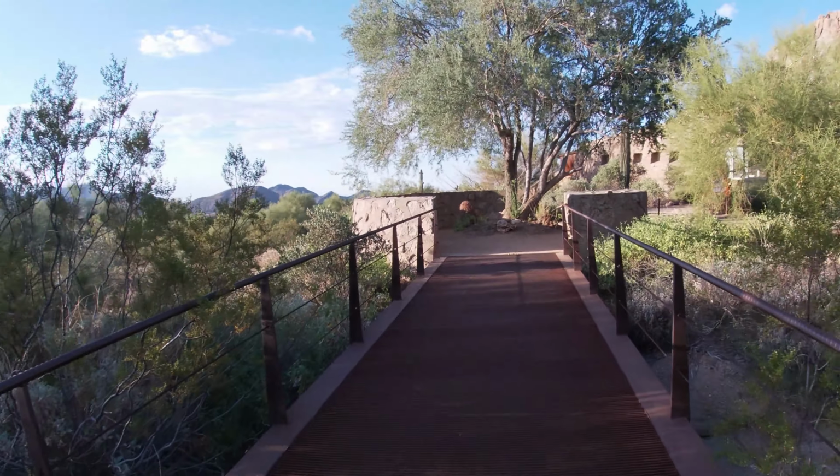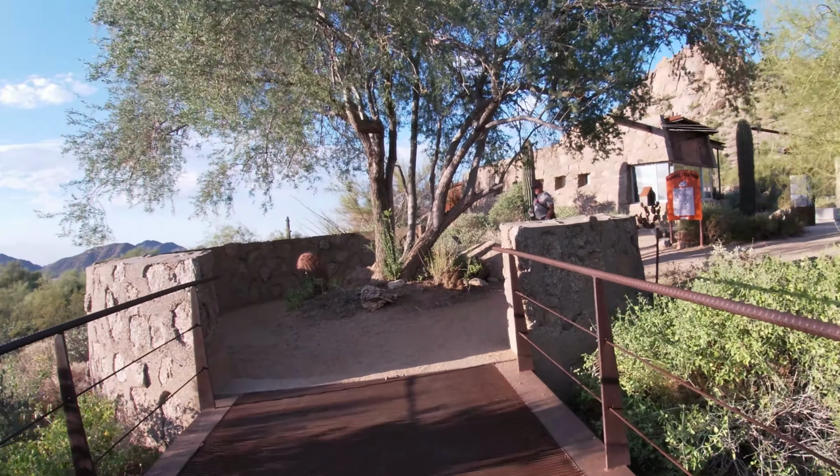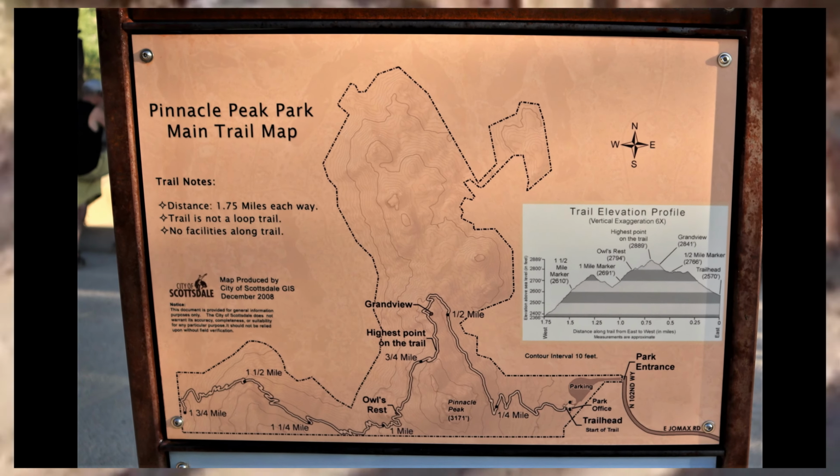Pinnacle Peak is a moderate trail through a pristine Sonoran Desert environment. It's such an amazing combination of stunning geology, flora, and fauna.